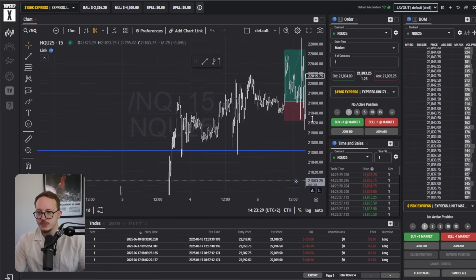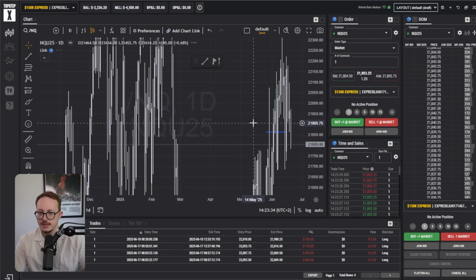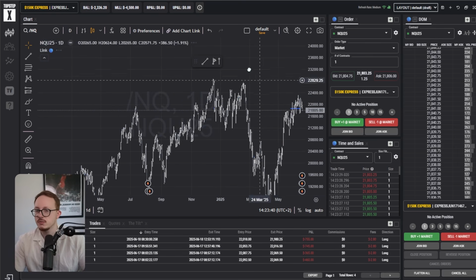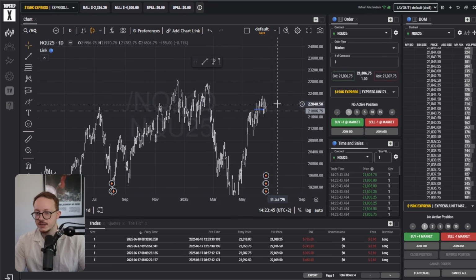And price was pretty bullish if we're looking at it on, for example, the daily, right? Price was pretty bullish, going up higher. And if I'm looking at this chart, I think we can move up a lot higher still. We have these double tops around here that we can start to take out.